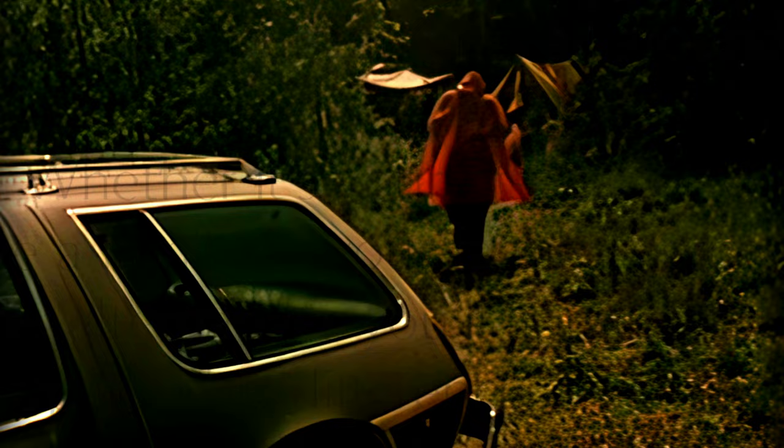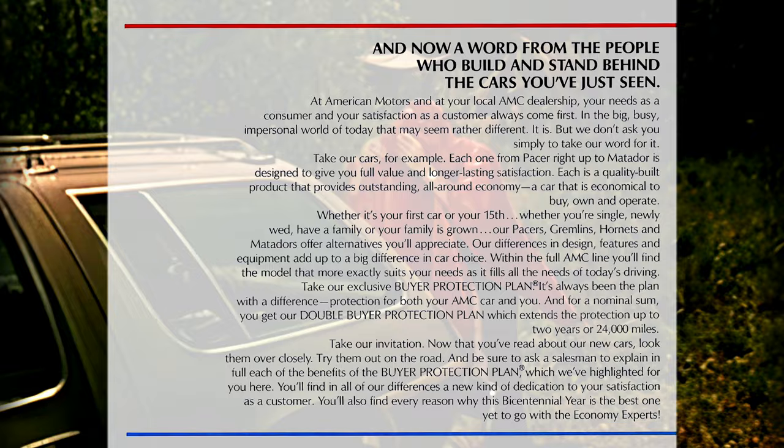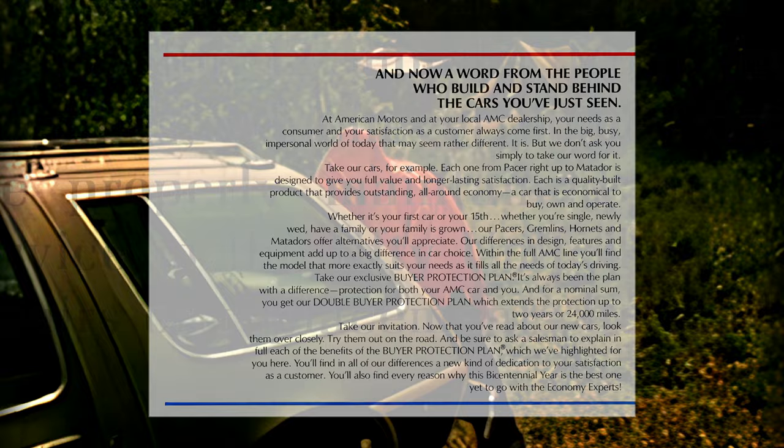Pacer wagon was introduced for 1977. The wagon featured side vent windows and a more upright look to provide Pacer with a more traditional profile. AMC literature was much more personable than typical literature at the time, conveying a sense that the people of AMC truly did care about their customers.